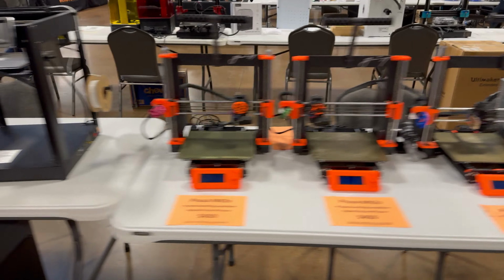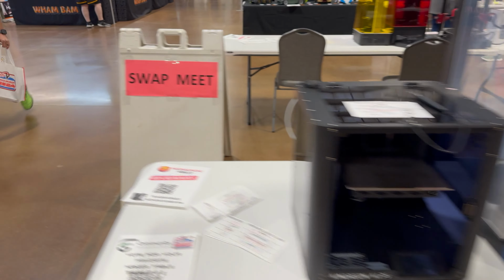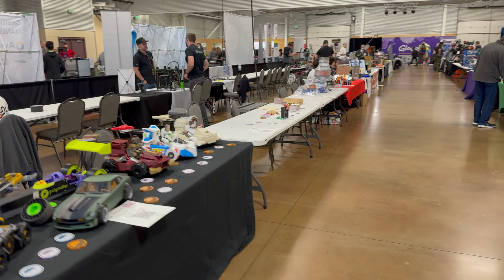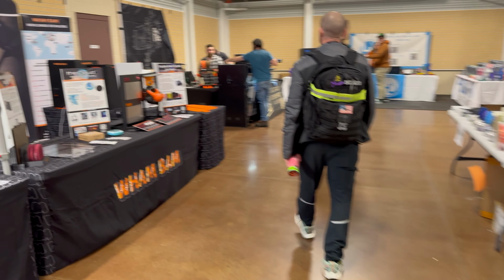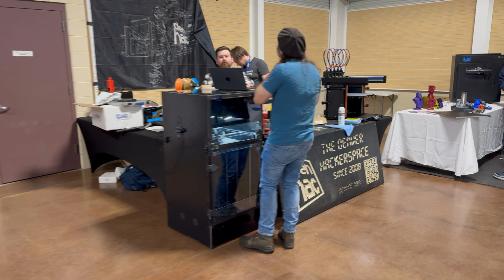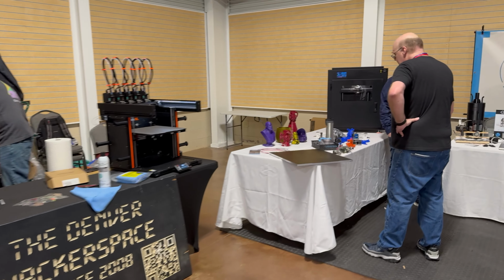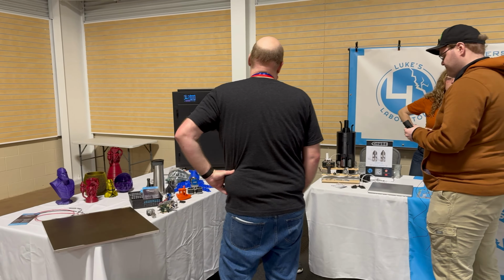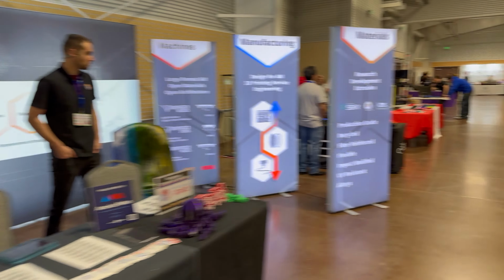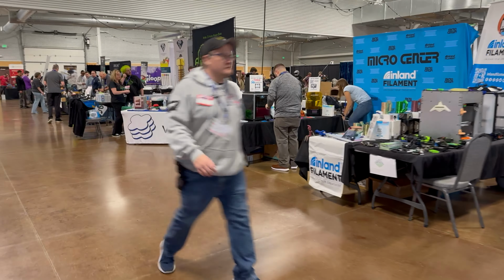We've got some printers here that look like they're looking for a new home. We've got Eligu, we've got Wham Bam. Even more stuff happening here. There's a couple people from West3D that should be working at the booth, but they're hanging out at Luke's lab looking at the new tube. Inland Filament.